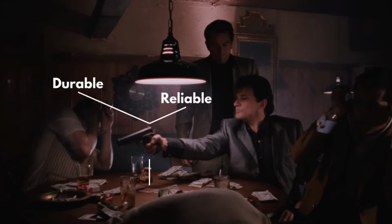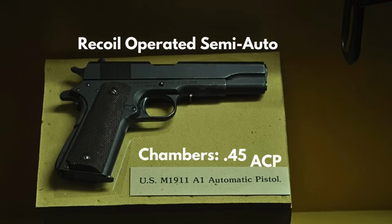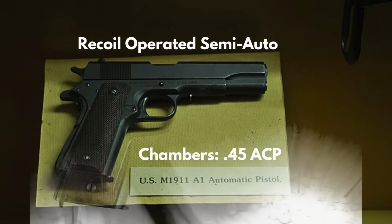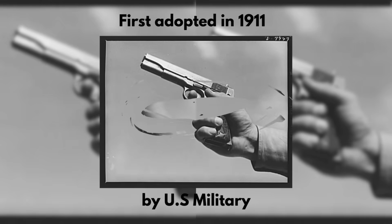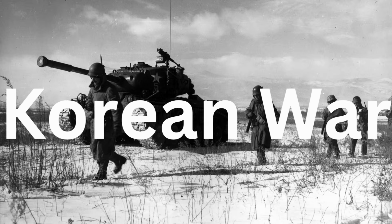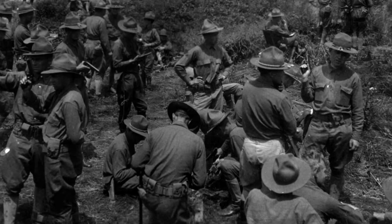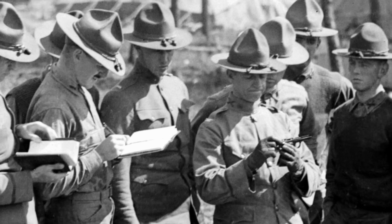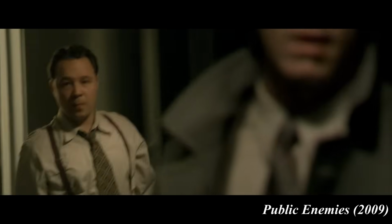Durable, reliable, and greatly iconic, this recoil-operated semi-automatic handgun, which chambers .45 ACP, is an updated version of the original M1911, which was designed by the late great John Browning. Adopted in 1911 by the US military and updated to the A1 in 1926, this gun saw extensive use in World War I, World War II, Korea, and Vietnam, remaining as the US military's standard sidearm until it was finally replaced in 1985. But not only has the weapon made a name for itself in the military world, it's also had quite the history in the criminal underworld as well.